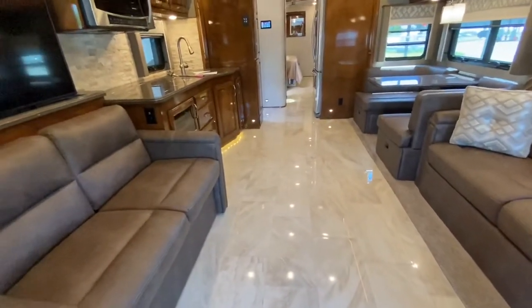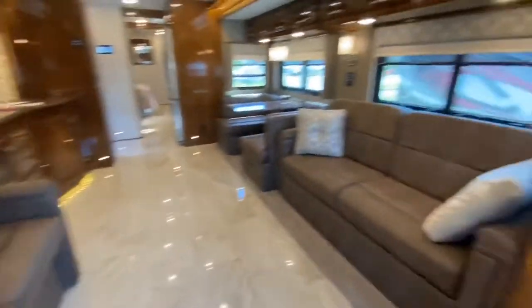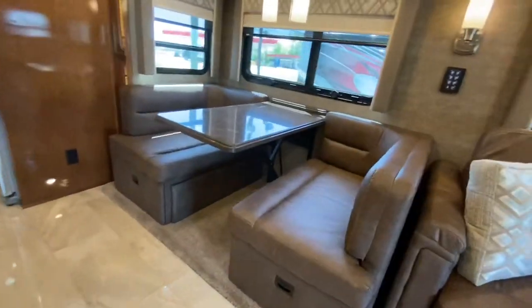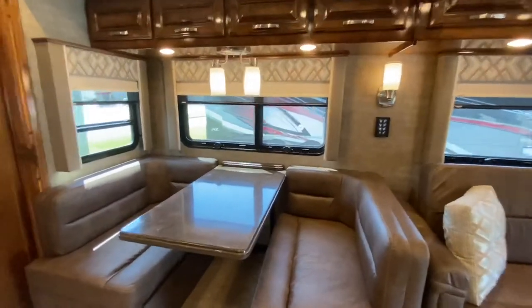We have a hide-a-bed sofa with the televator behind it. And on this side, we have a standard sofa with hardwood cabinetry above. Our booth dinette has storage below. You'll notice all of the windows have day and night shades for privacy or to keep the sun out.